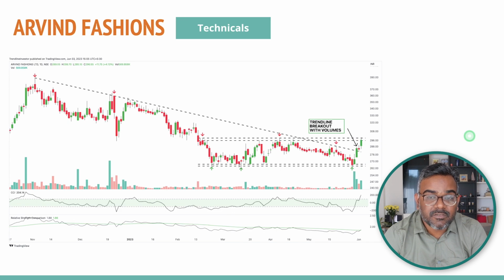The fourth stock for today is Arvind Fashions. Again, this was one of the stocks that I covered recently, but the stop loss was hit. But I think now we've had a strong consolidation, strong breakout, trendline breakout here as well. Again, the stock also has been consolidating for the last 1 year, right? So if you see this beautiful consolidation for the last 1 year, and we're having some nice volume spikes here, and also some good green candles over here.